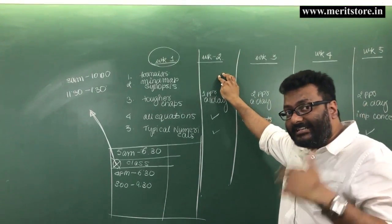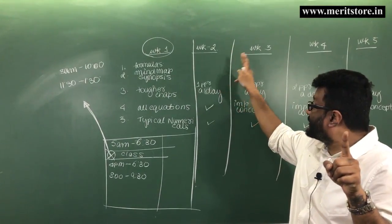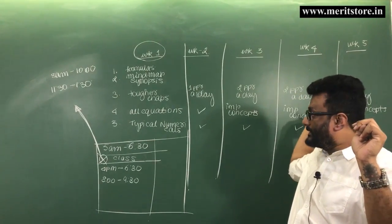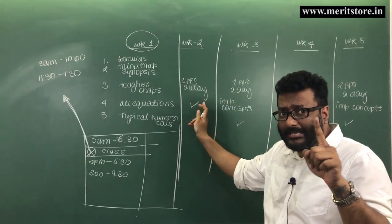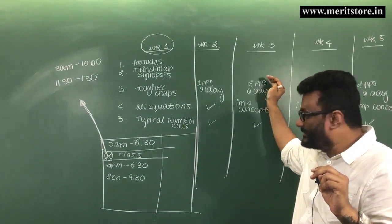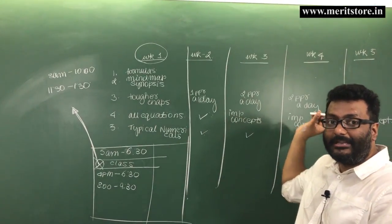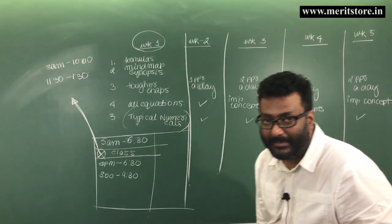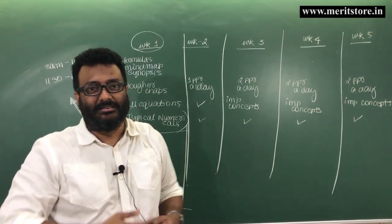Week 2, from the next week onwards, start doing 1 paper a day, which you will increase from week 3 onwards. You're going to do 2 papers a day, and so on and so forth. All the equations you're going to study for all these days, for these 2 weeks. And from here onwards you're going to not only solve 2 papers on a daily basis, you're going to work on important concepts. Numericals is what you're going to do every week after week, and this is of course going to be physics numericals. That's where you're going to spend a lot of your time, because physics makes you sweat, doesn't it? It does, it really does, right?